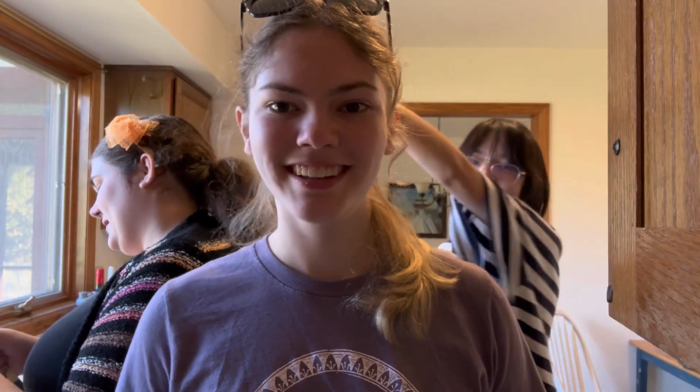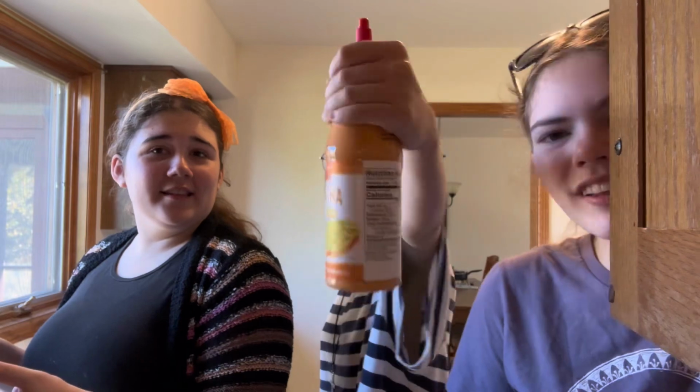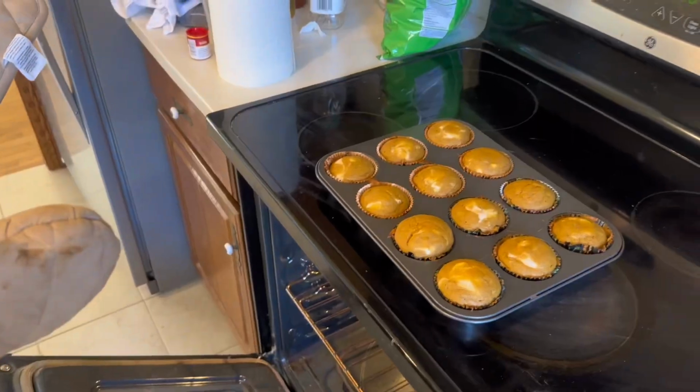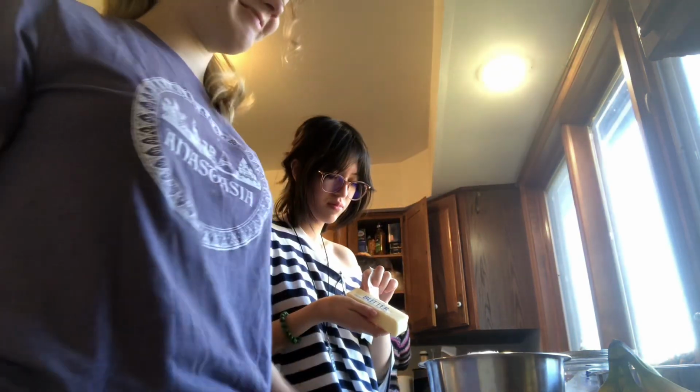I think that we should put this in there. And what is it? It's sriracha mayo. Sriracha mayo in the house. Here they are, our masterpiece. Looking good. Now we are making the frosting. So let's hope this frosting's good because I'm in the mood for a good cupcake.